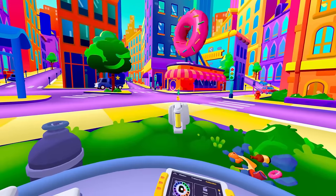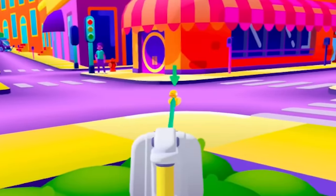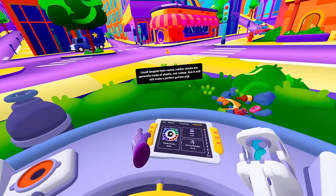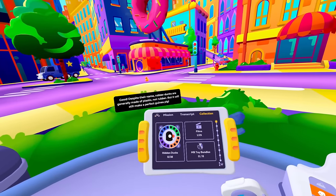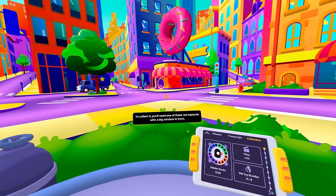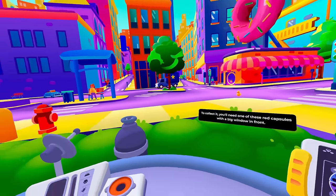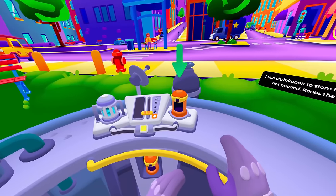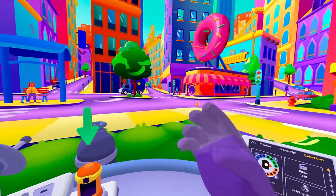Okay, I got it. We gotta analyze the rubber duck. Gotcha. Despite their name, rubber ducks are generally made of plastic, not rubber. But it will still make a perfect guinea pig. Sure. To collect it, you'll need one of these red capsules with a big window in front. What red? I use shrinkagen to store the tools when they're not needed. Oh. Keeps the lab looking tidy. Oh, that's very clever of you.